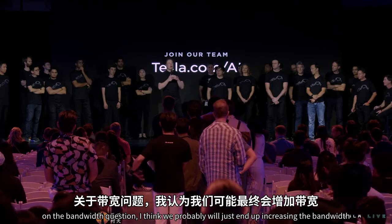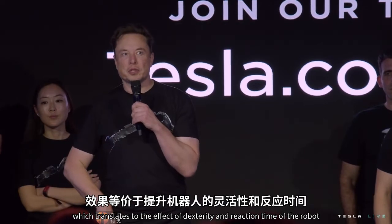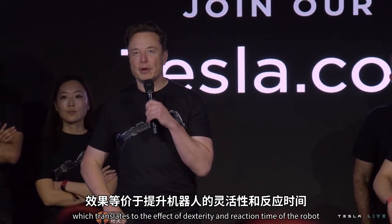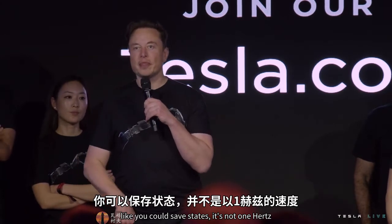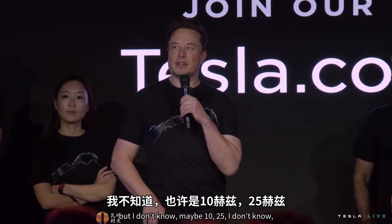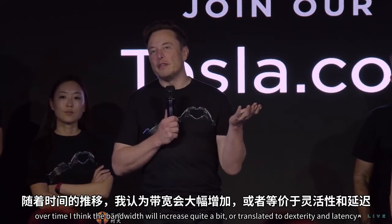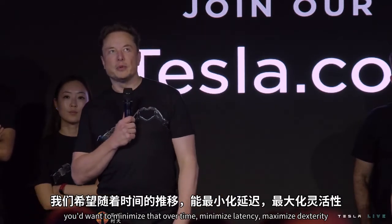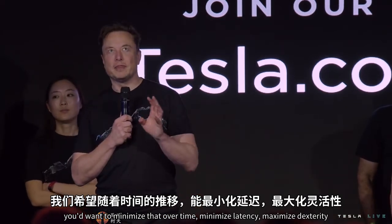On the bandwidth question, I think we probably will just end up increasing the bandwidth, which translates to the effective dexterity and reaction time of the robot. It's safe to say it's not 1 hertz, and maybe you don't need to go all the way to 100 hertz, but maybe 10, 25, I don't know. Over time, I think the bandwidth will increase quite a bit, translated to dexterity and latency. You'd want to minimize latency and maximize dexterity.